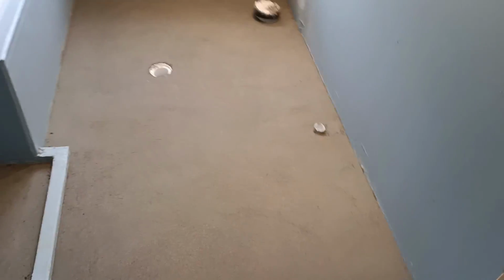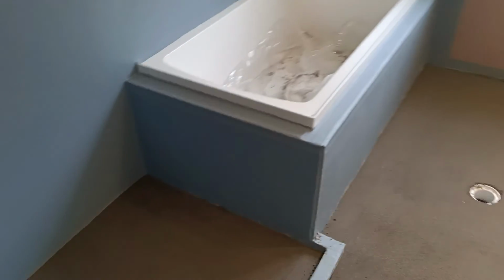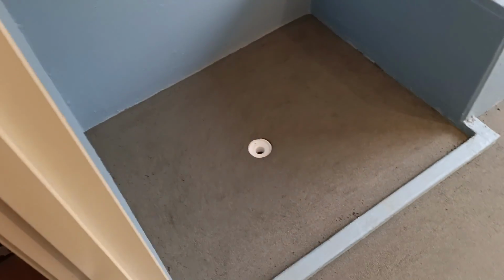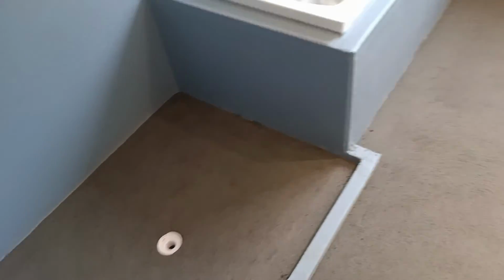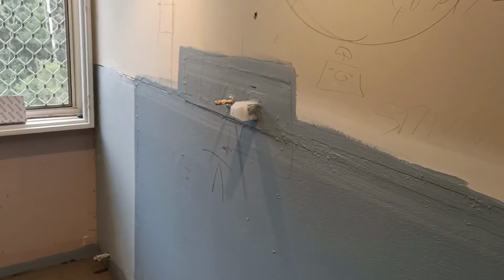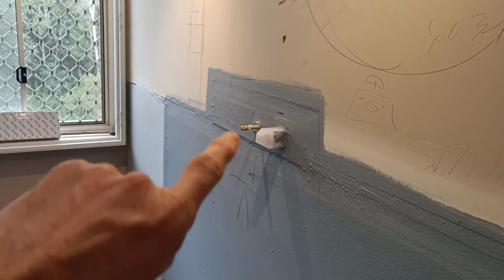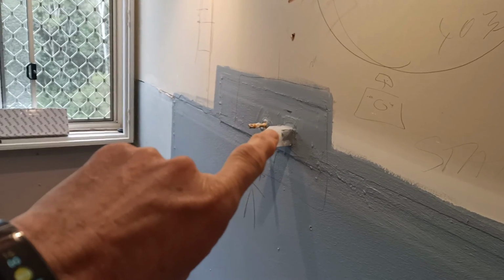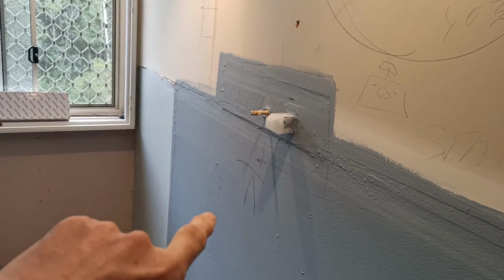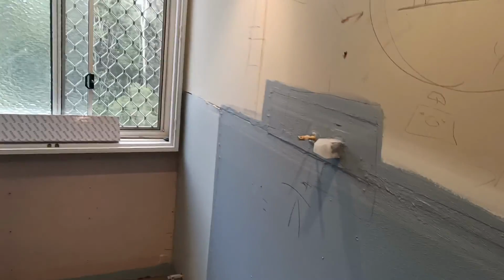Well, this is the after. So all that sand that was mixed has been levelled so that tiling can commence. And this outlet here for water is going to be redone and lowered down to put on a bench. It'll be down here somewhere.